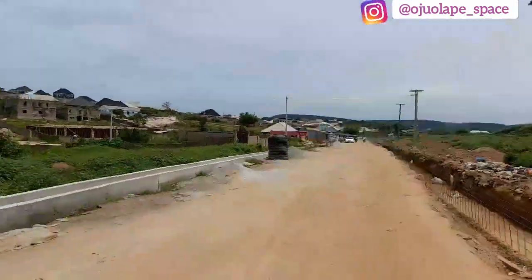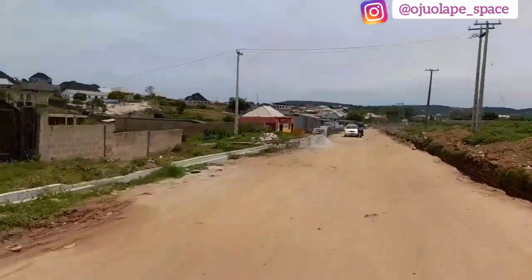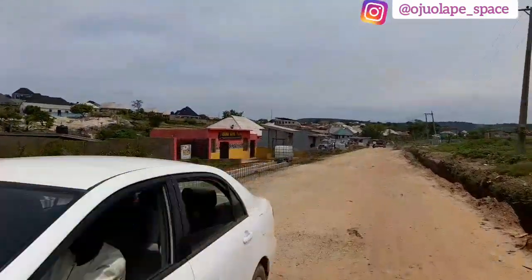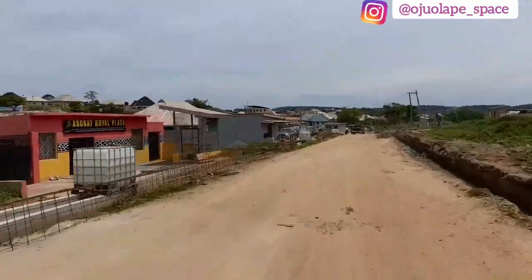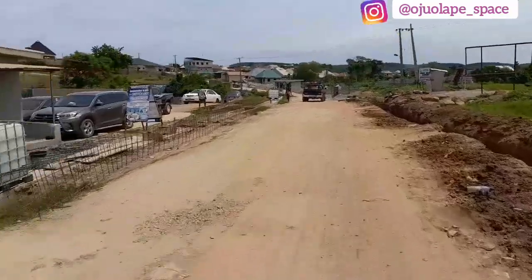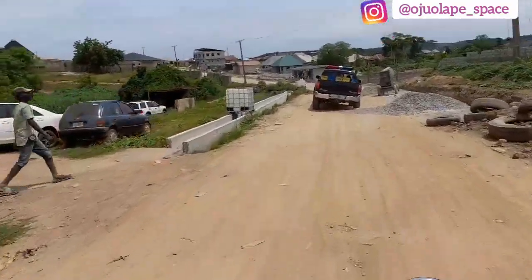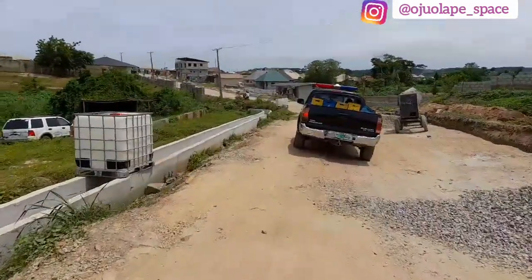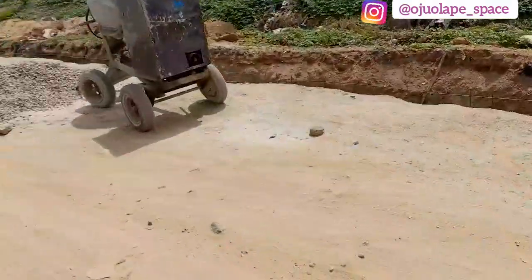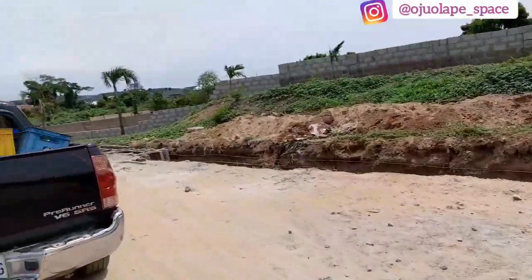So that's why you are going to be seeing some little road things. Let me not say much. The road here, they are constructing, they are working on it. I want to say a big kudos to our engineer, the governor of Oyo State. He has really been up and doing when it comes to road construction. This road is also under construction right now, and the first thing they are doing, that's why you can see the road looks rough, is because they are doing the drainage, those drainage left and right.